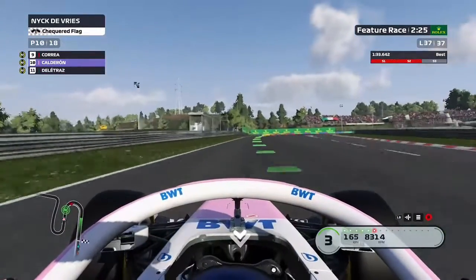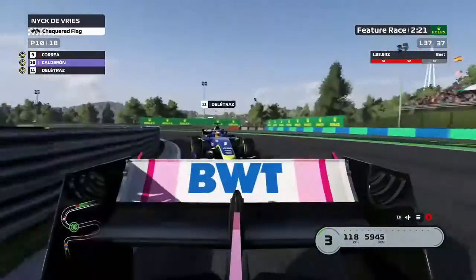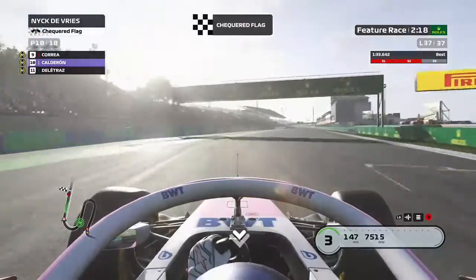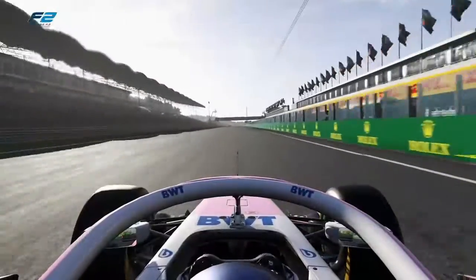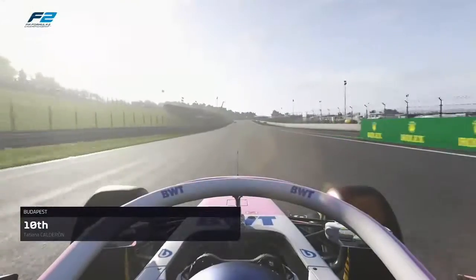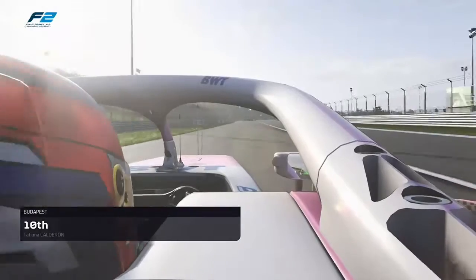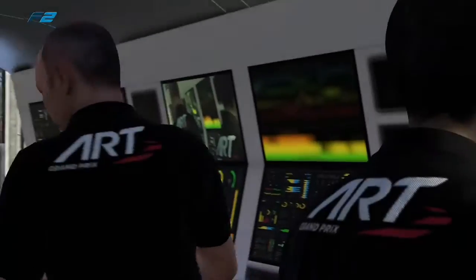So that leaves us to the final two corners. Delatraz has not been able to challenge us again since we overtook him. Not really much overtaking in sector 2 and 3 anyway. So we cross the line for the hardest 10th place. Okay, pick up rubber and bring it home. I might ever get. So yeah, very disappointing race really.